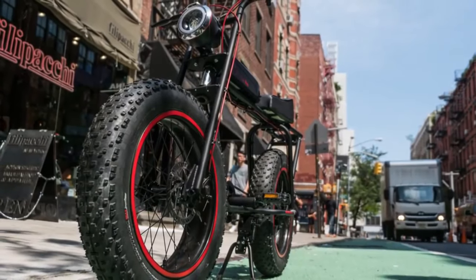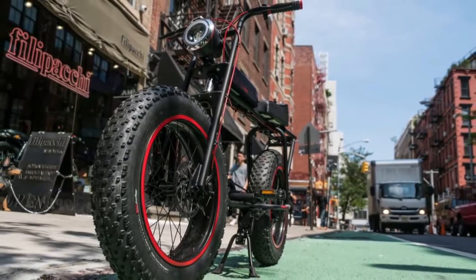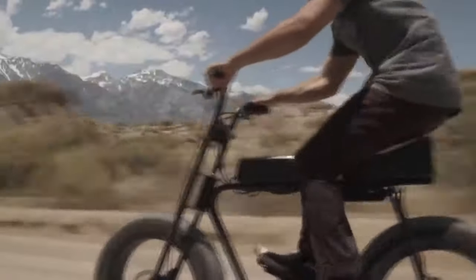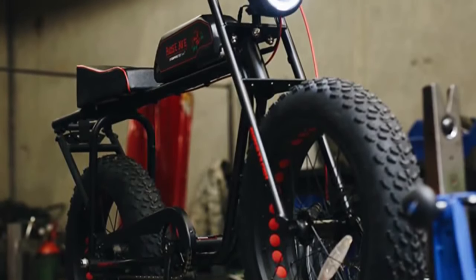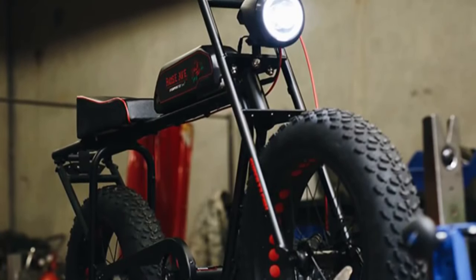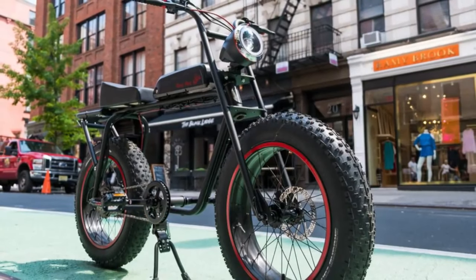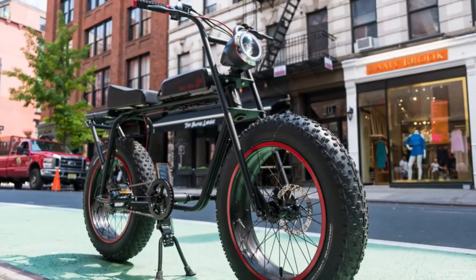Since there is no mid-frame motor, there has to be something to power it. It uses a brushless DC rear hub motor, which is almost non-existent, because it's actually built into the wheel. In the US market, they offer a 500 watt version with a 48 volt, 14.5 lithium ion fuel tank that can get you moving pretty fast, around 20 miles per hour for over 40 miles to be exact.